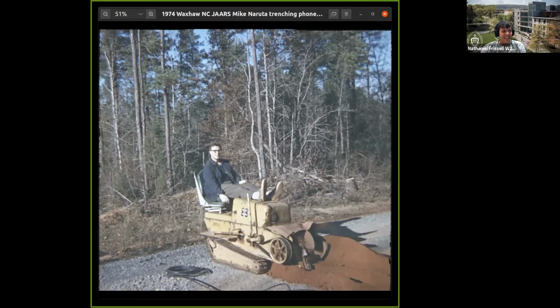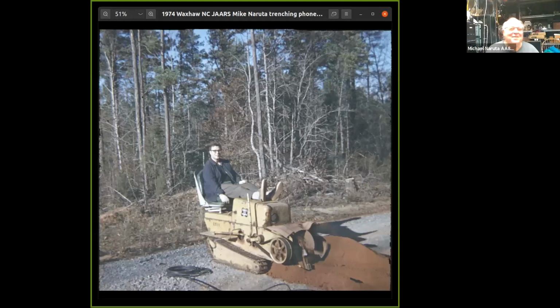I can tell you that is not the type of trencher that we rented. That looks like a commuter. I have to make sure I rent a different kind of trencher next time. Hey, you could commute to work on that, Nathaniel. Oh, it'd be amazing. It would take a while. I like it. There's a lot of vibration. You couldn't fall asleep on it.